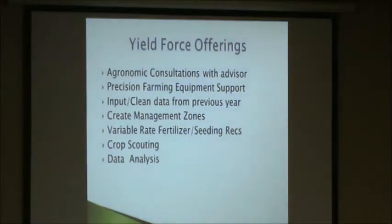Like I touched on earlier, we're going to look at each field after harvest, see what contributed to yield, be it applied fertilizer, soil tests, population response, different things like that. It's basically limitless what we can query against as far as looking to see what correlates to the yield.